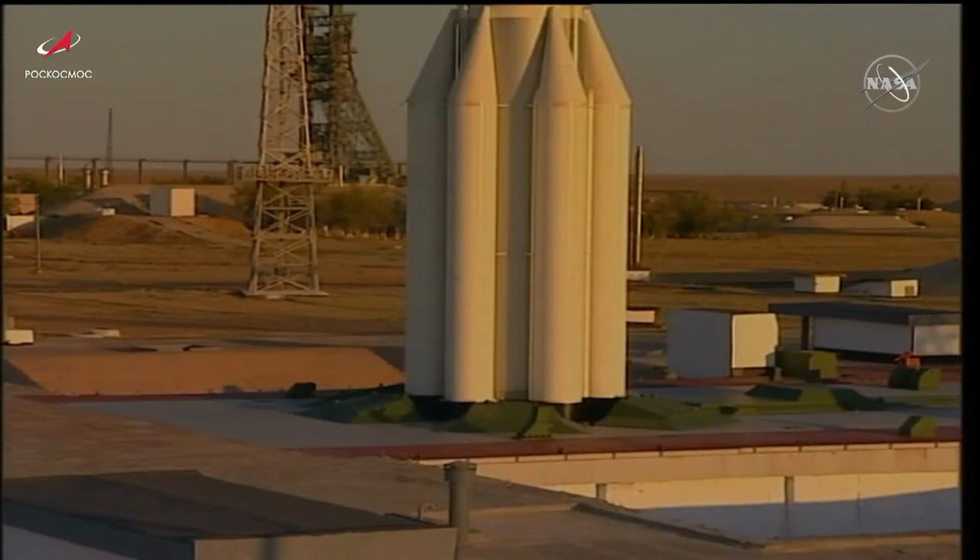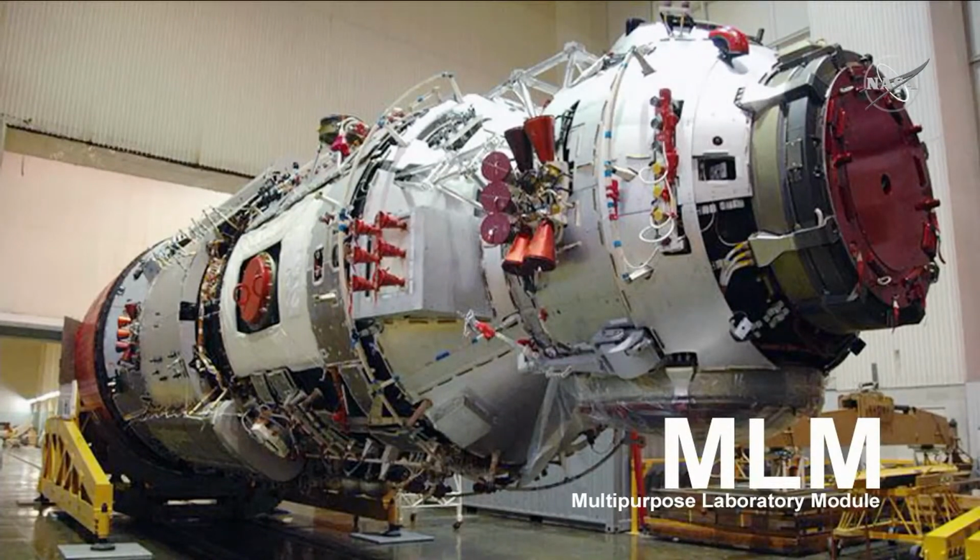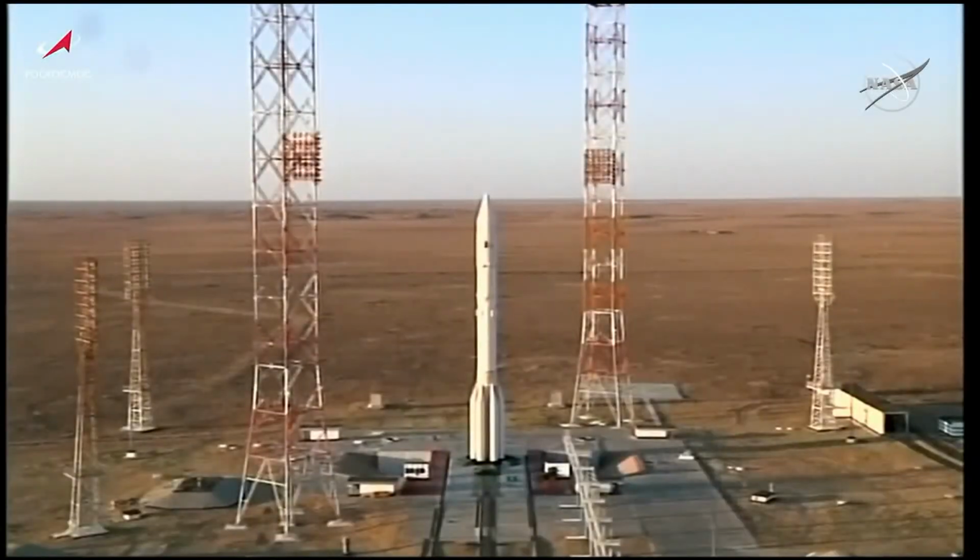Once Nauka reaches the International Space Station, the Russian plan calls for up to 11 spacewalks beginning in early September to begin the outfitting of this new large module. It's among the largest modules ever launched to the International Space Station, 43 feet long, with a mass of almost 23.5 tons. That will join the International Space Station, again replacing the Pirs docking compartment, whose service to the International Space Station is now complete.